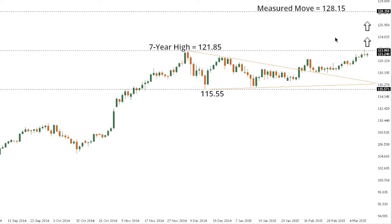On a short-term basis, the bearish close on Tuesday could suggest that the market is poised for a pullback over the coming sessions to allow for studies to unwind before putting in a higher low ahead of a bullish resumption. Ultimately, any setbacks in this market should be very well supported into the 118 area, while only back below 115.55 would negate the bullish and constructive outlook.